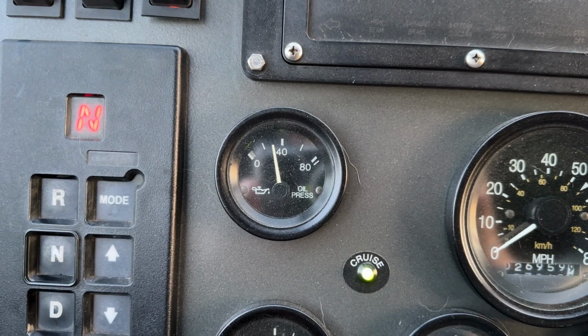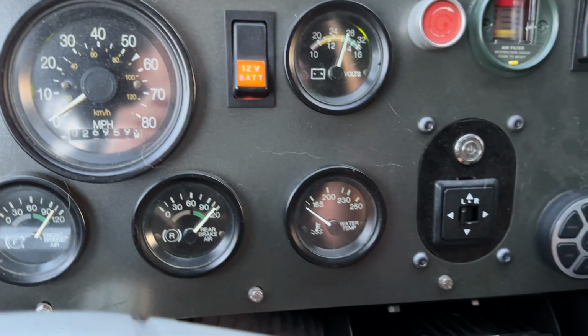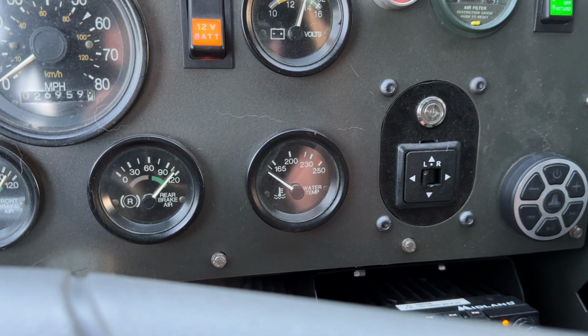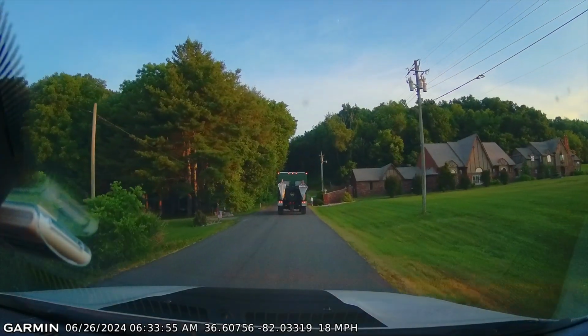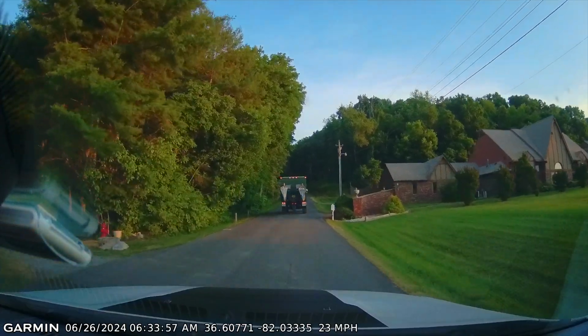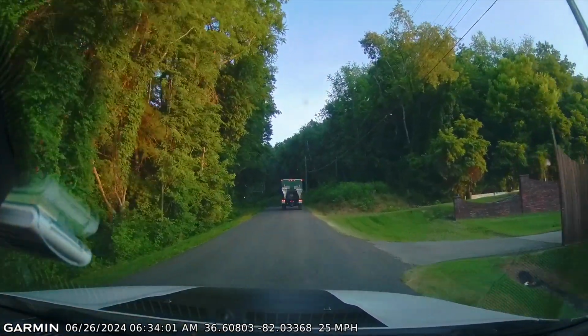Here we've been idling for about 5 minutes. You can already see the oil pressure is dropping, and we haven't even come up to temperature. So since I don't have access to a CAT ET or to a manual oil pressure gauge, I decided to drive it over to a local shop.